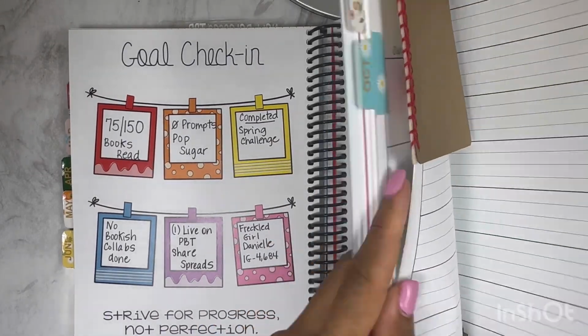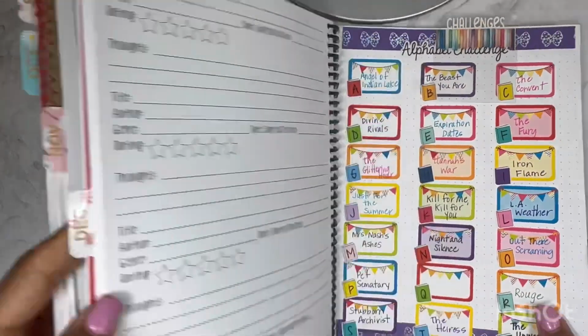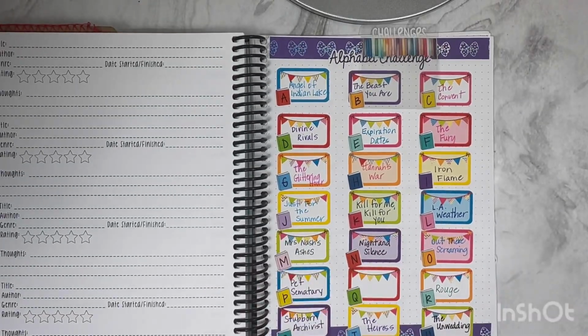I do want to move to my challenges that are at the back of the book. The alphabet challenge, which I'm doing pretty good. I'm actually almost done.